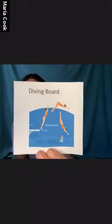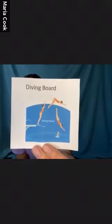Who knows? I bet you some people know who this is. What is this? Who knows what that is? That's right. It's a diving board. A diving board is what you use at the pool, and you can jump on the diving board and it leaps you into the pool, and it helps you jump really high, just like this lady is. She's jumping super high and going right into the water.